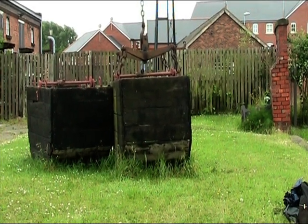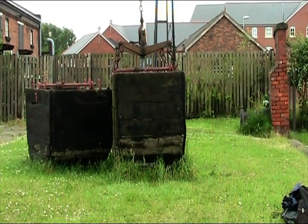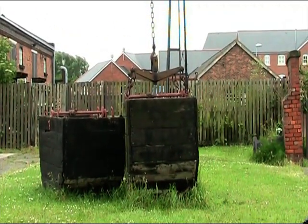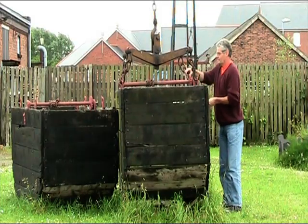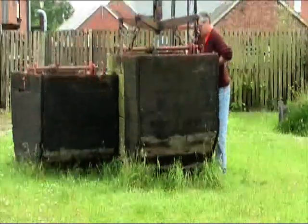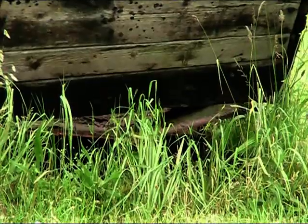You can actually see a coal container being lifted up, and that is absolutely magical. You can just about make out the cast iron doors, which are below the wooden coal container. What's going to happen now is the trap doors are being closed, and there should be a ratchet that pegs it in place. And at that, it should now be ready for lifting.